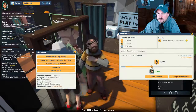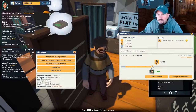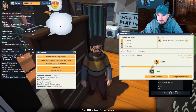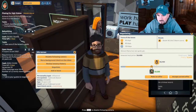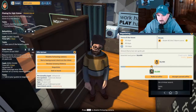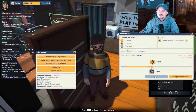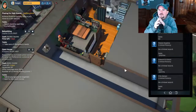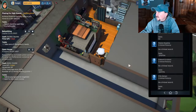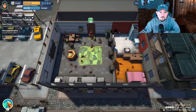But oh my god, I really wish you could just type in the number instead of using the slider bar, that is exceptionally difficult to get sometimes when it wants to be difficult. Let's go. Okay, 4,510. All right, he's gonna take that. So these people now have a new tenant. I'll send my uncle right away. Yes. Oh boy, this is bad.